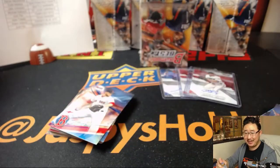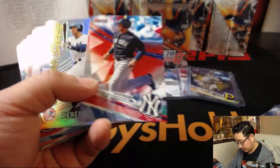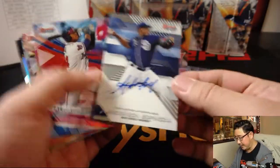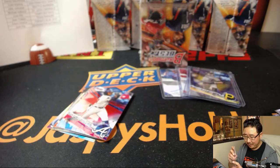77 out of 250. Shane Baz. The Baz out of 250 once again for the Pirates. That'll be for Michael Gallucci. That's a nice one, too, for the Padres. Anderson Espinoza. Big prospect for the Padres, Darren McKenzie, D-Mac.